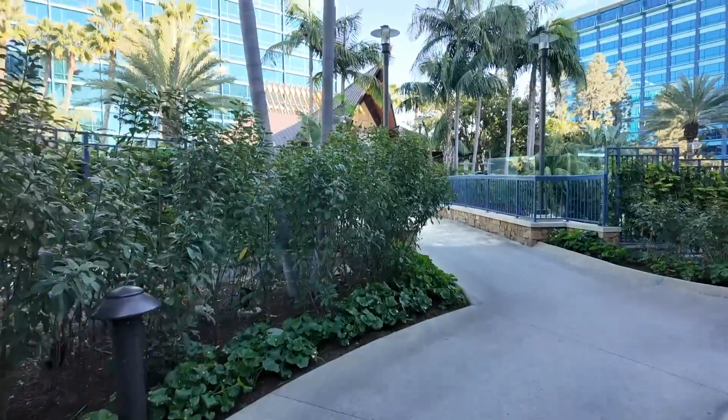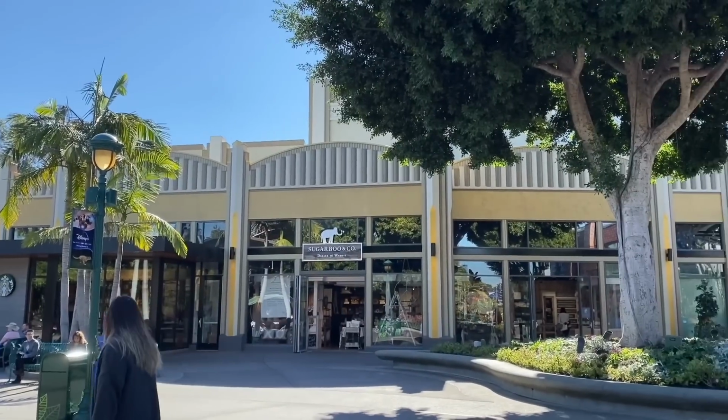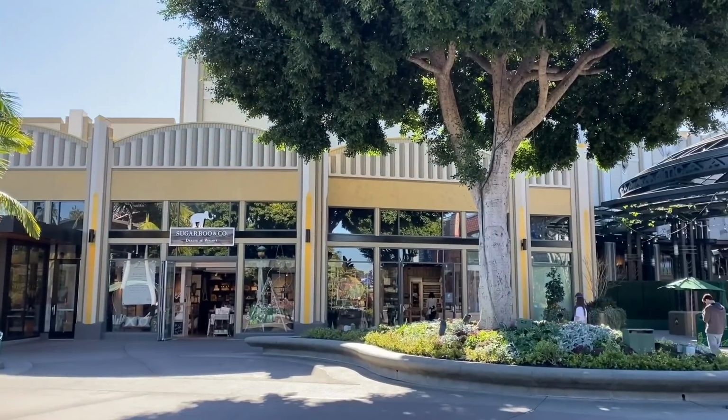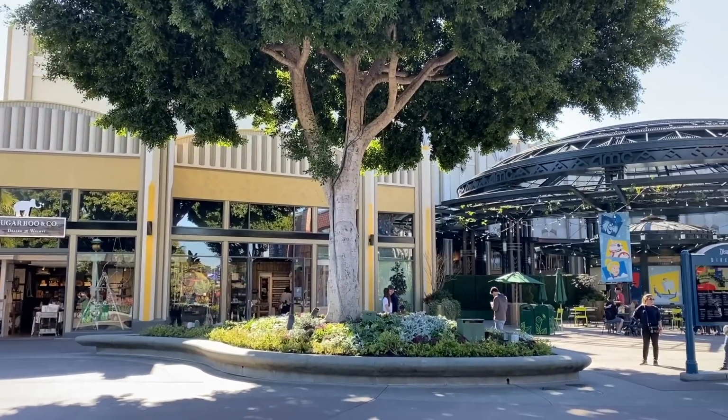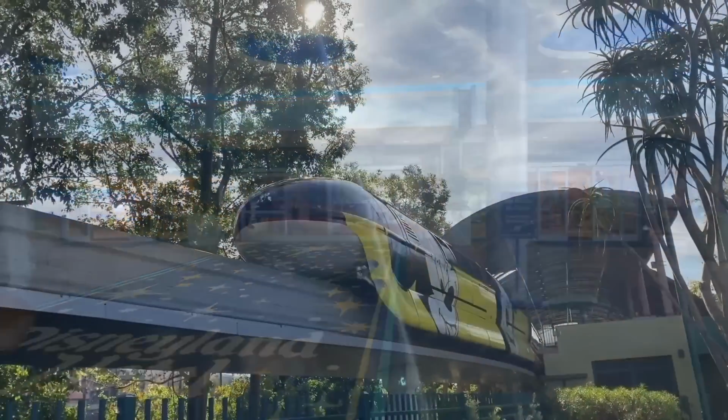Disneyland Hotel is located across Disneyland Drive from Disneyland and next to Downtown Disney. It means you can walk to both parks. It is one of only 3 official Disneyland Resort hotels, has a ton of different rooms and suites, and also offers you access to the monorail.